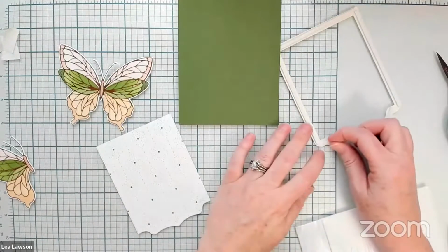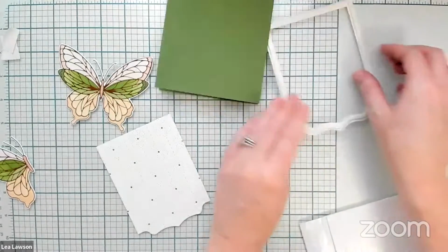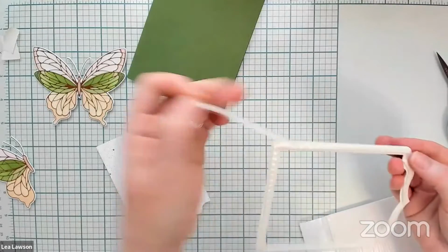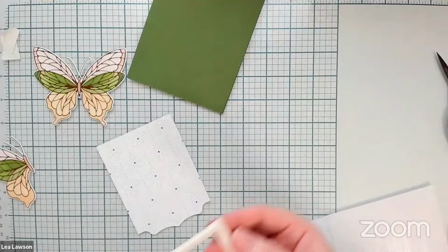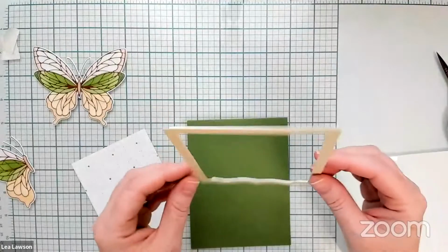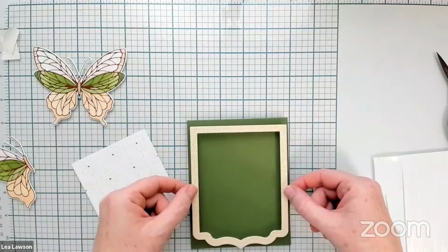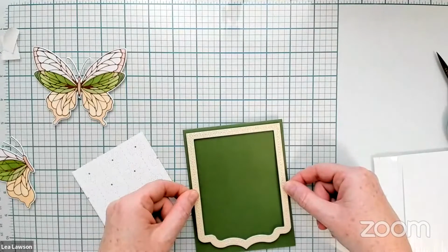Someone's asking about foiling on vellum. I just bought a bunch of vellum, but I haven't had a minute to try it out and see. I know Heather recently said she had success on the Spellbinders vellum, and I feel we have a video coming up very soon from Carissa about foiling on vellum. I feel like that's coming up very, very soon. So keep your eyes peeled for that here on our YouTube channel.